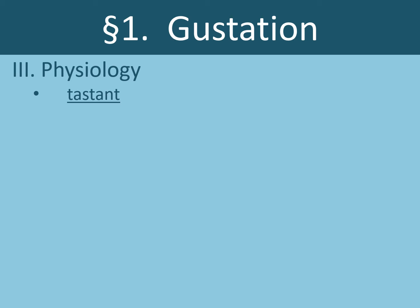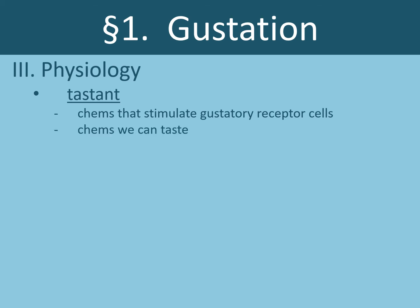Now let's discuss the physiology of taste. A tastant is a chemical that stimulates gustatory receptor cells. In other words, it's chemicals that we can taste. Tastants work in two different ways. One, the molecule can actually enter directly into the cell through channels. This is how sodium and hydrogen ions work. In other words, the taste salty and sour.